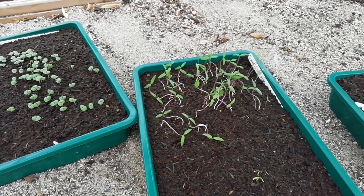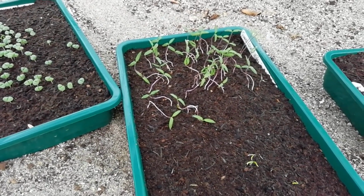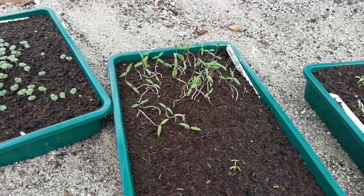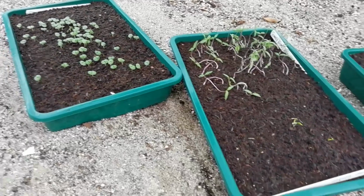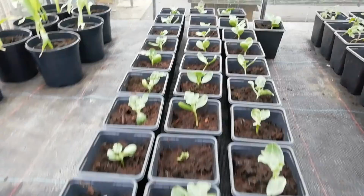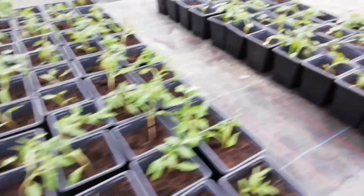These are tomatoes that got a bit leggy because I didn't take the plastic off on time over the weekend. I think they weren't ready on Friday and it was a long weekend, so by the time I came in on Tuesday they had gone a little bit leggy, but they'll be okay. They're tomatoes called Plum. The watermelons, I think Anne will talk a little bit more about them in one of the videos that we sent to you.